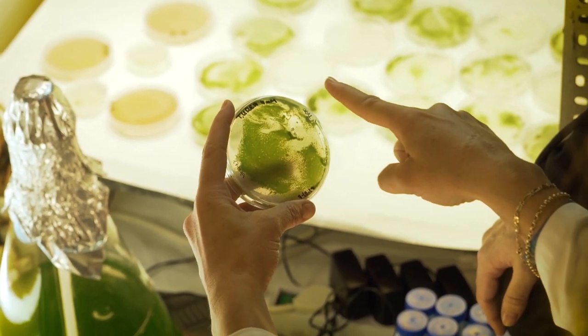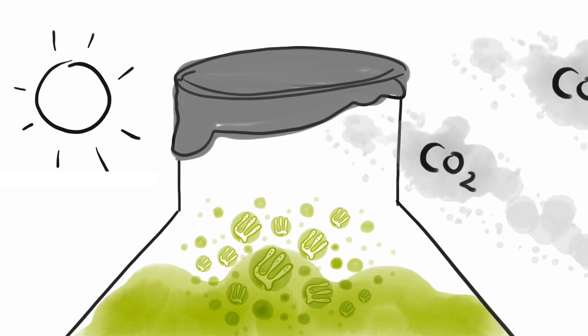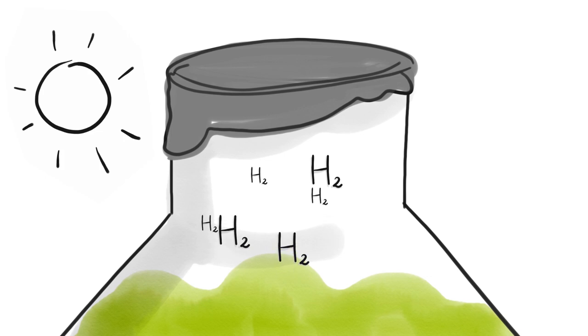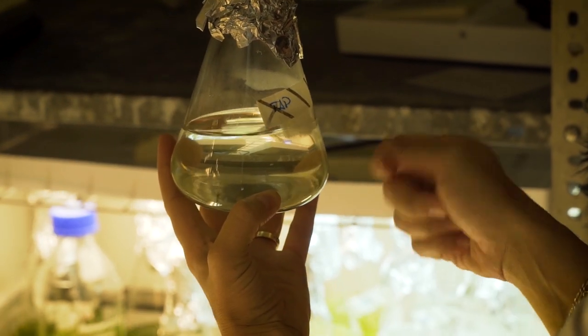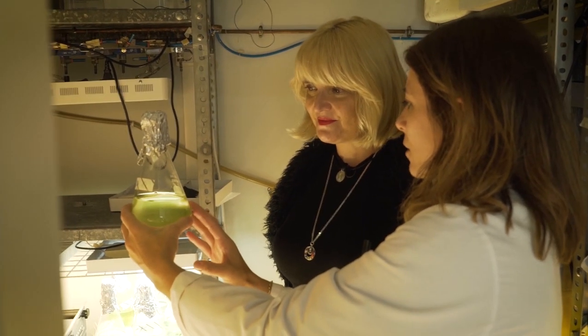Microalgae are photosynthetic organisms, and they're able to harness the solar energy and fix CO2. And this allows a process of electron transfer within the cell that, with protons, is able at the end to produce hydrogen. There are different ways to make this gas. The research is about finding the optimal conditions to make the process really efficient.